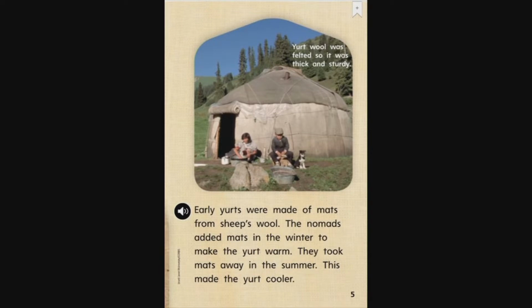Early yurts were made of mats from sheep's wool. The nomads added mats in the winter to make the yurt warm. They took mats away in the summer. This made the yurt cooler. Yurt wool was felted, so it was thick and sturdy.